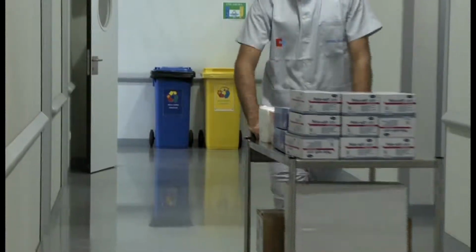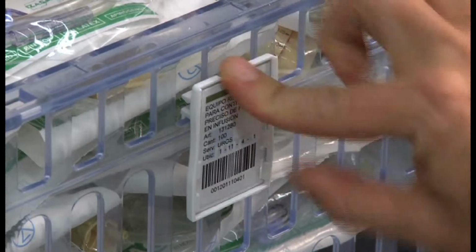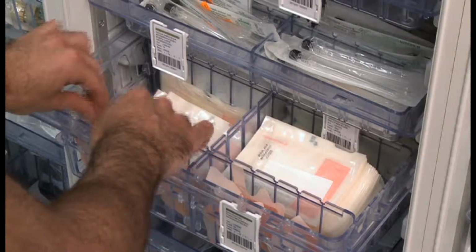The logistics staff prepare the order and transport it to the service cabinet. A restock is achieved by taking the green sticker from the panel and placing it once more on the label frame with the red sticker. Then the empty compartment is refilled and the cycle begins again.